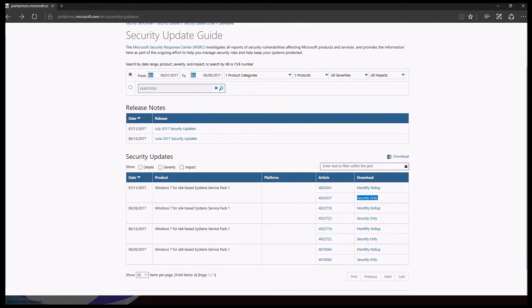So this is a much lighter payload to deploy to clients than the cumulative monthly rollup, and you may choose to deploy these each month instead. So this should be the minimum thing that you do to keep your clients up to date and secure. Although it won't actually include the additional non-security improvements to the OS.